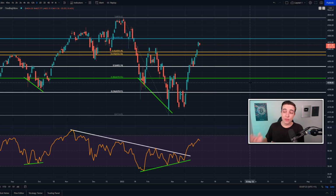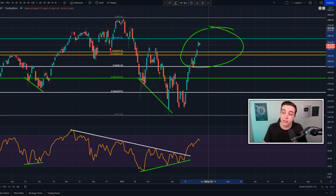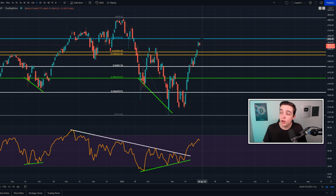But for now, while the S&P 500 is sitting above the golden pocket, technically we are looking more bullish than bearish, especially for the longer term trend. And we still have this other point of resistance at the 78.6% Fibonacci level coming in at around 4660 approximately.